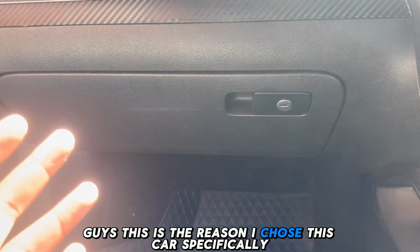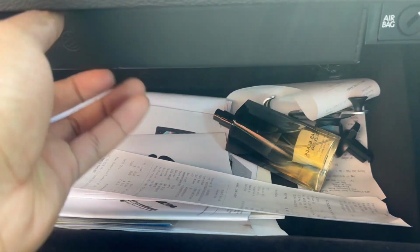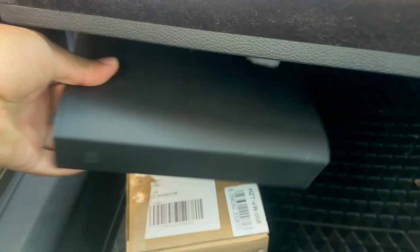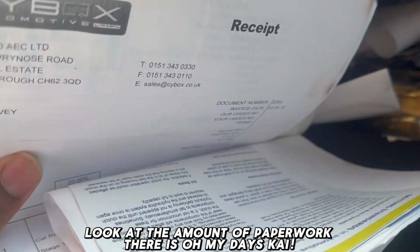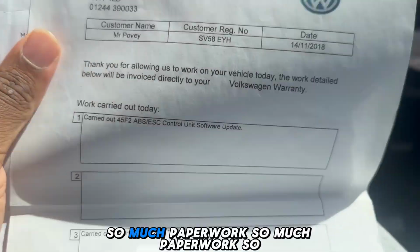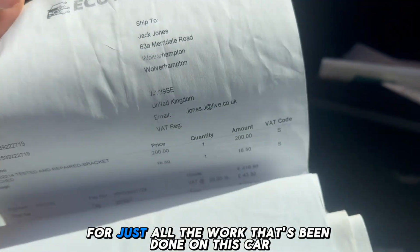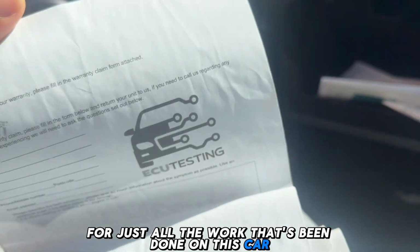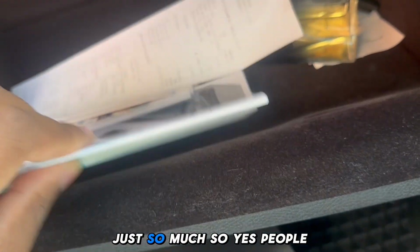Guys, this is the reason I chose this car specifically when I saw it. Look at this. Look at the amount of paperwork there is. Oh my days. So much paperwork, people, for all the work that's been done on this car from the past. It is just absolutely ridiculous.